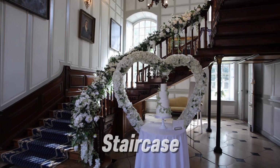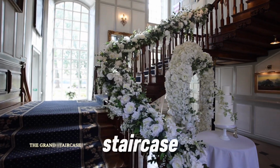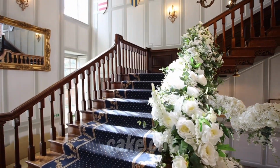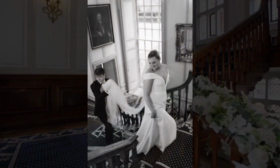The grand staircase, a central feature situated next to the grand salon. It's worth noting here that the flowers going up the staircase are an optional extra. I'll often use this space for some candid couple shots, and it also plays host to the cake cut. I'll show you some images I captured from this space so you get an idea of how it might look on your wedding day.